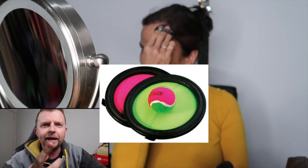It looks like a... Do you remember those padded tennis rackets where you put it on your hand? It's got like Velcro, and you throw a tennis ball, and you catch it. Not padded tennis. It's called grip ball. Yeah, that's it. That's what it looks like. I don't know what it is. I guess you just gotta put it over your face.